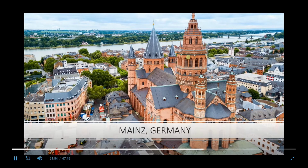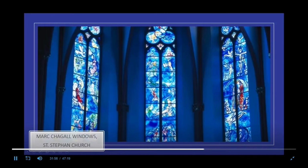Another stop here in Mainz that we get to include is St. Stephen's Church, where Marc Chagall actually crafted these beautiful stained glass windows. Marc Chagall, if you're not familiar with him, was a Russian French artist, an early modernist also, but he did a number of paintings and drawings. He did book illustrations, a number of other things, but stained glass was among those, and these were actually designed by him also, so you get to see that when you step into St. Stephen's Church.